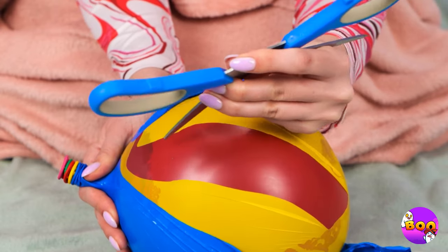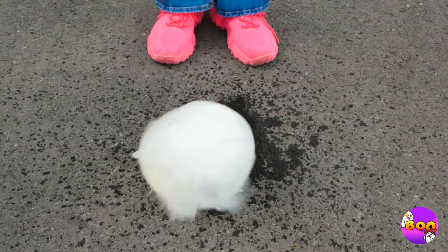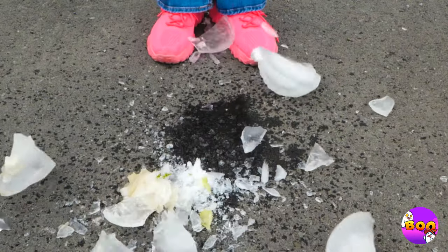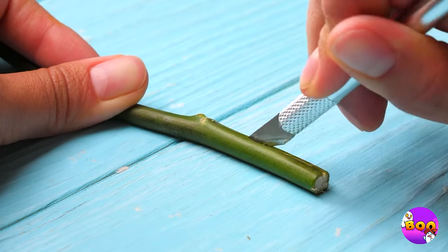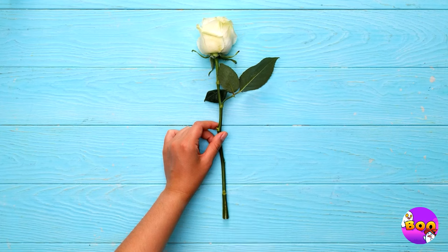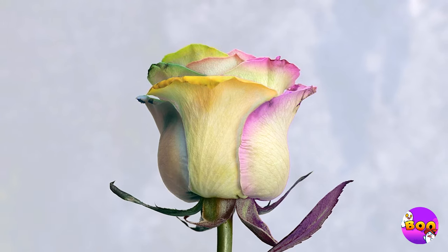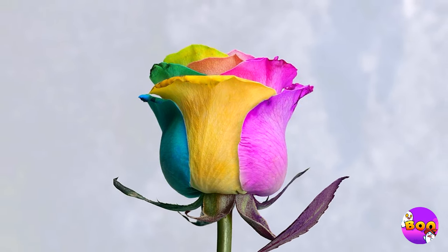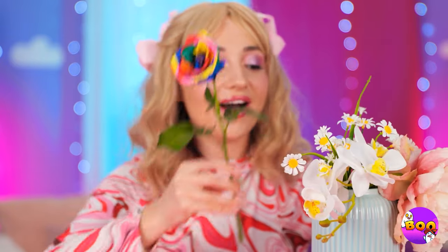Ooh, balloon after balloon. Now it's ice. There's something inside. Open it up. Oh, it looks like a flower. And it still smells as sweet. Now cut the stems. And dip in colored water. Soon you've got a rainbow rose. It'll be the star of the whole bouquet.